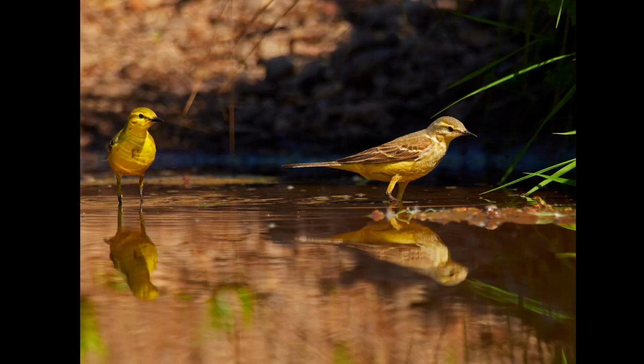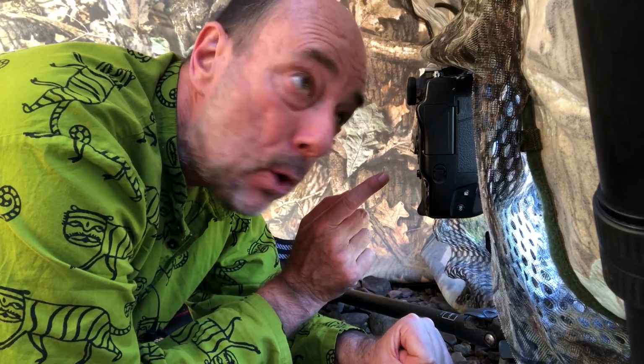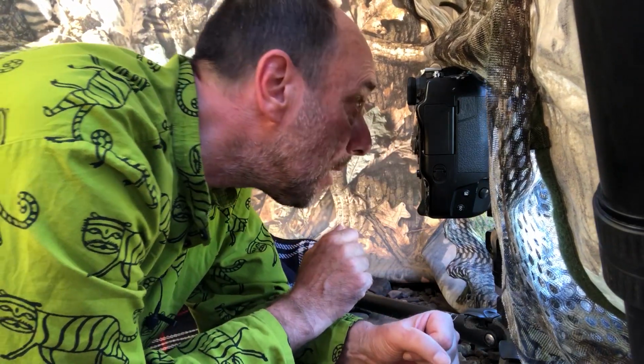Wow, they're just coming closer and closer and closer. This is where experience comes in because I've got the camera already set on the bathing pool. Okay, that's what I'm waiting for, so I'm not going to move it excessively. They can't see me moving in here. They certainly can't hear me, so we're okay.